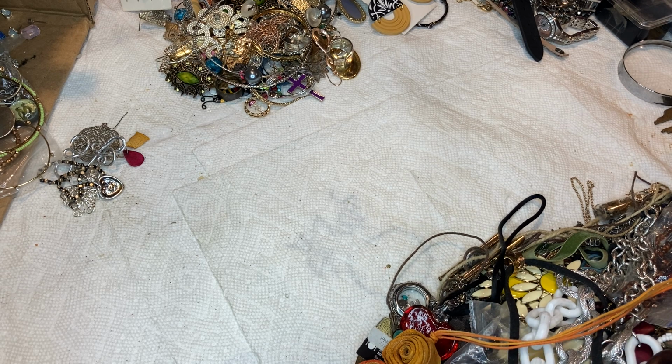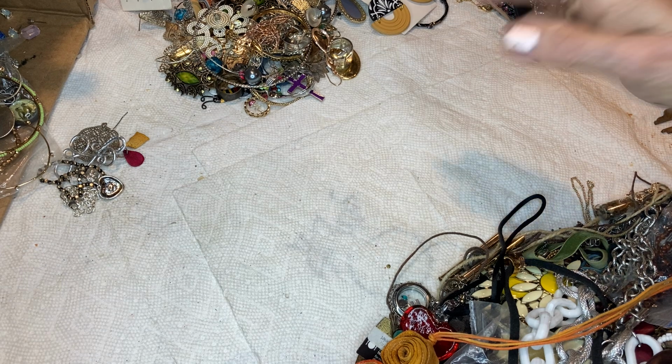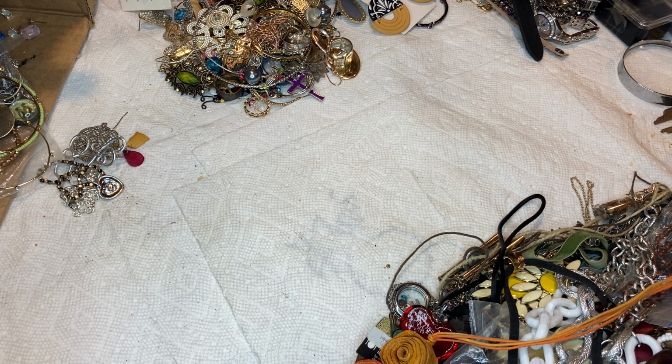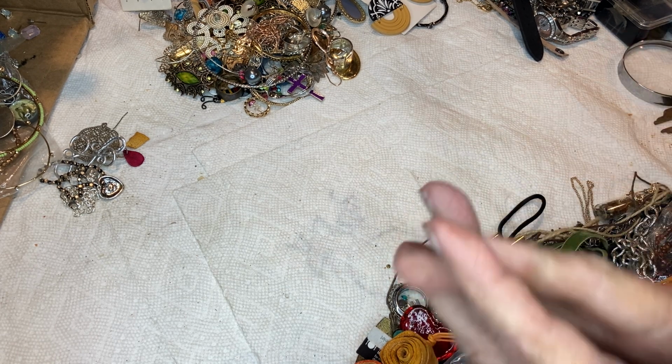So tonight we're gonna finish the rest of this little pile here. Maybe I can get to some earrings, and there was something else I was gonna tell you, but I can't remember. But I'll remember after a while, because that's what I do. Anyway, I hope everybody's doing great.